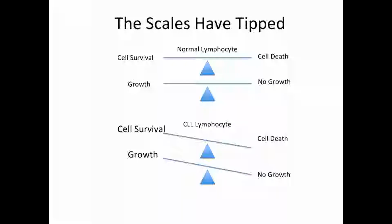You have blood cells in your body, and their normal job is to fight off infections, especially the white blood cells. And with the lymphocytes, it's typically viral infections. But those lymphocytes have timed life cycles. There's a balance of cell survival and cell death, and also a balance of growth and no growth signals. But in the CLL lymphocyte or the SLL lymphocyte, those scales have tipped in favor of cells escaping the death signal or continuing to grow. And this is important in what led to the discoveries of different treatment strategies for patients.